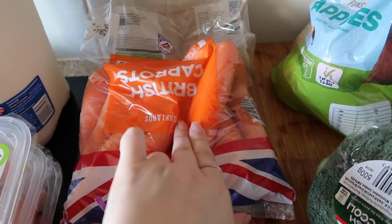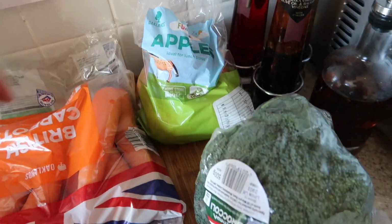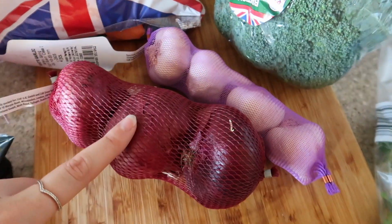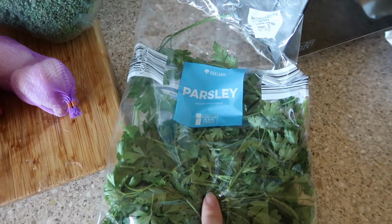So we've got some British carrots. I've got some of the fun size apples for George. I've got some broccoli, and then I've got some garlic bulbs that we need for quite a few recipes this week, some onions, I've got a lemon here as well, and then also I've got some parsley.